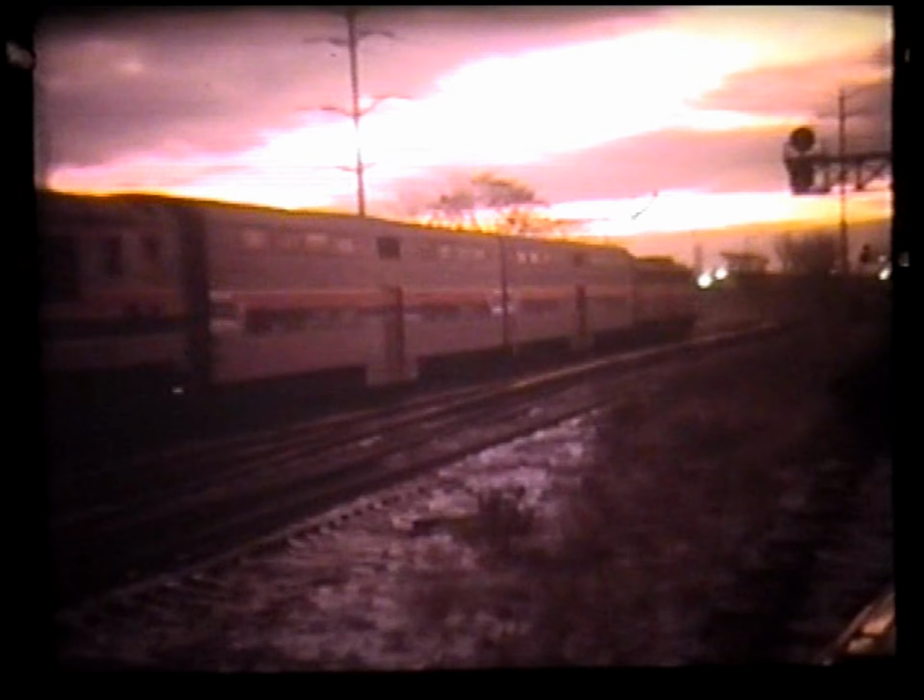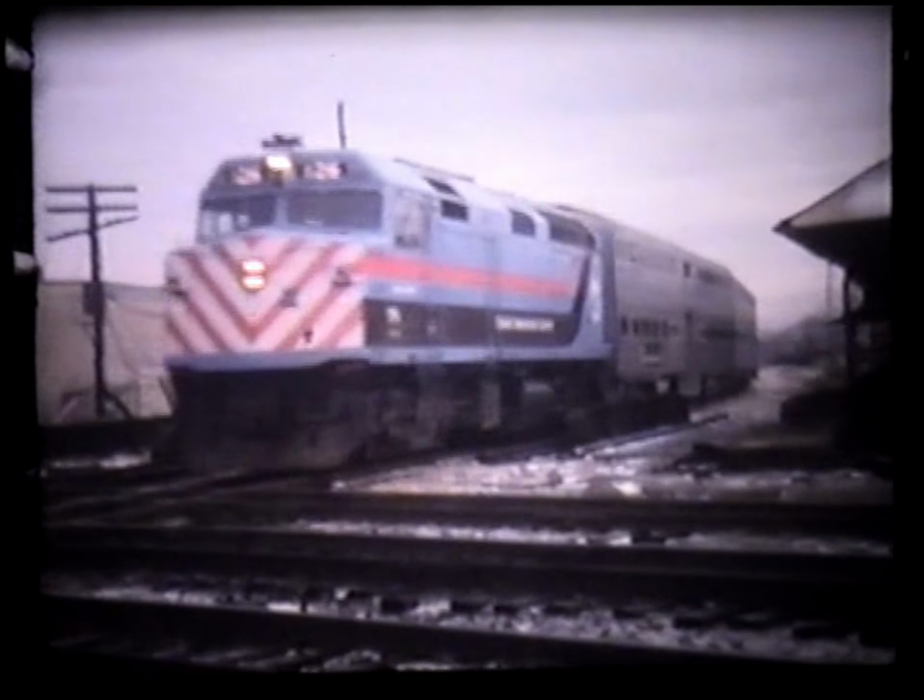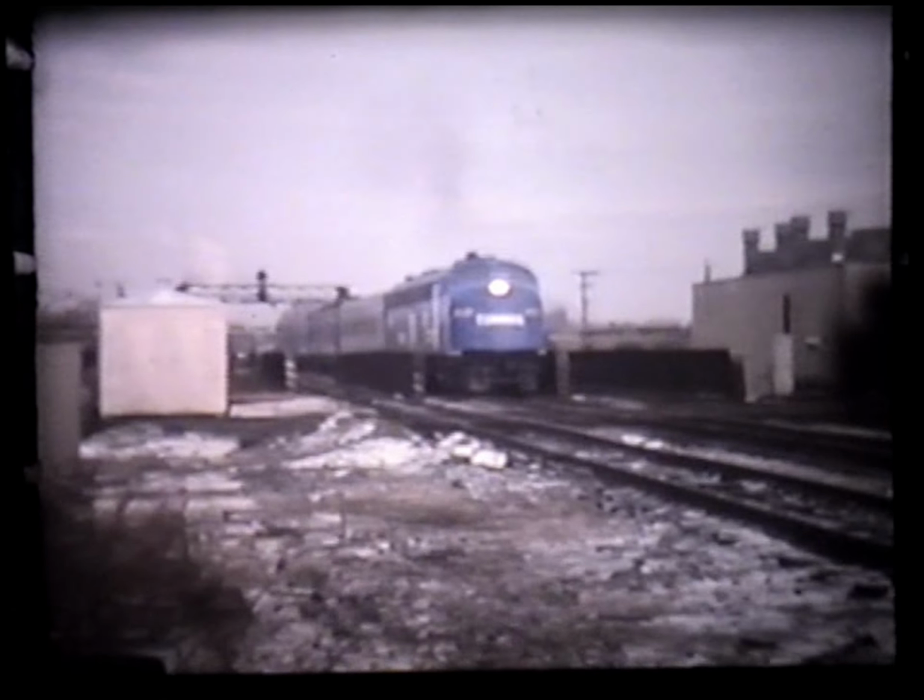A westbound dummy here on Conrail. Amtrak was operating the commuter train at this time. Conrail had given it up. There's a Metra on the Rock Island, same location, Englewood. There's an office car special eastbound at Englewood.